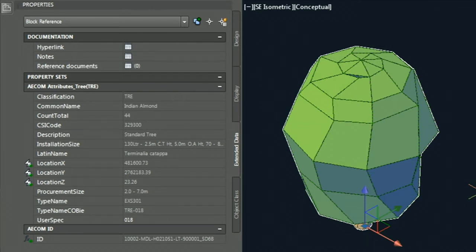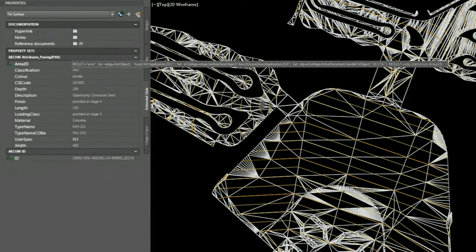Once the background data and modeling was done, the data was added to the extended data tab of the properties window. Some data was automatically generated, which is really useful, such as the XYZ values of every object. So we could select any tree in the model and get its XYZ data because AutoCAD houses that for us. For discrete items, XYZ data. For surface finishes, paving, shrubs, bed, gravels, anything we were representing with a surface, the area was calculated.